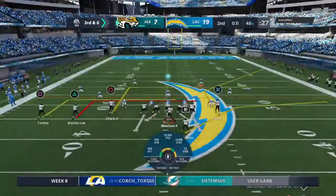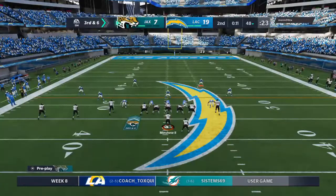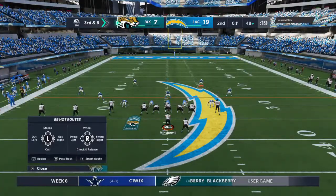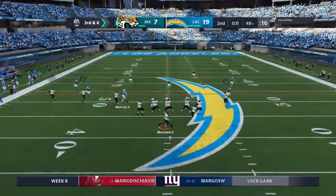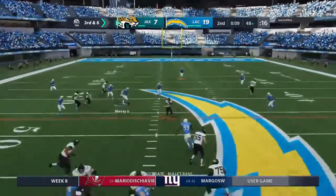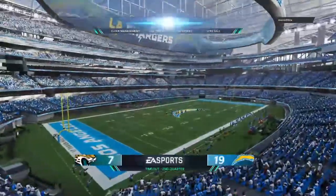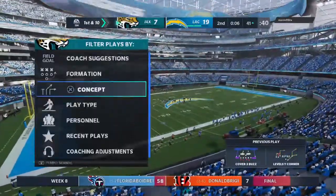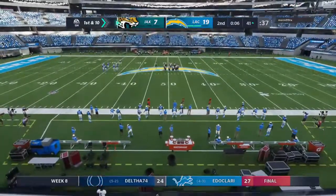Now they'll try to convert on 3rd and 6 after the 4-yard completion. Again, Minshew looking to throw. Complete. It's Thompson. And offensively, they'll take the timeout with 6 seconds left in the second quarter. 11 on the play. First down, Jaguars.